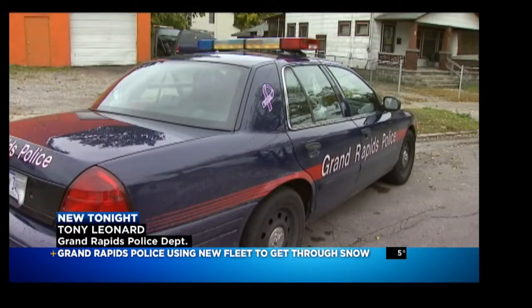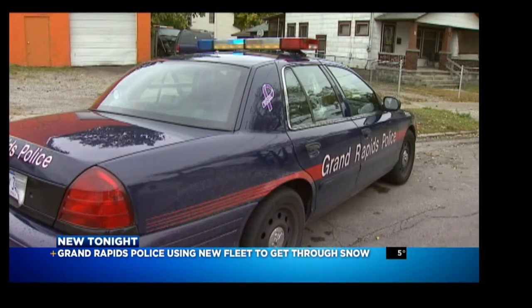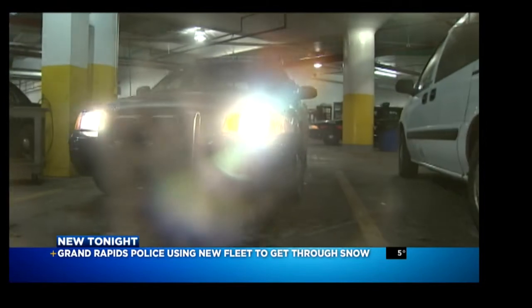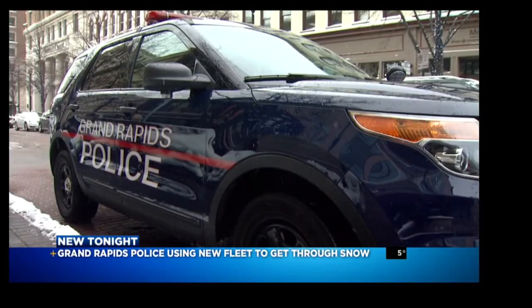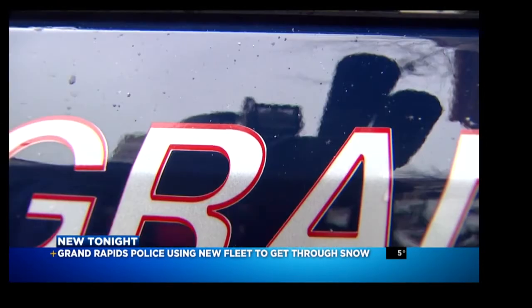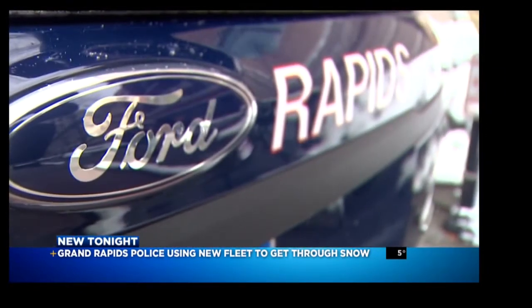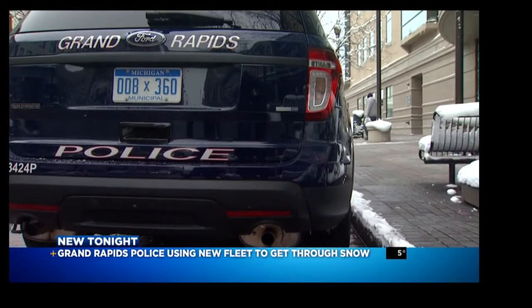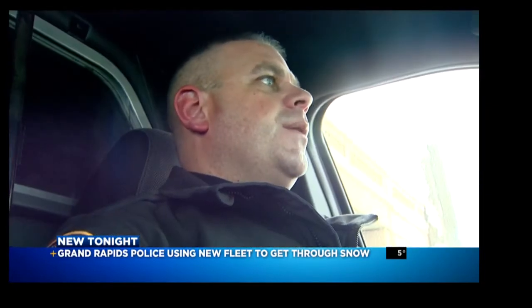For many years, officers have driven the Crown Victoria police cruiser from Ford. I have definitely been stuck in a Crown Vic. When Ford ended the production of that vehicle, GRPD decided to pick up the Ford Police Interceptor SUV, a Ford Explorer made especially for officers. One of their biggest benefits, they are equipped with all-wheel drive. When Ford made these, I think they really did their homework.